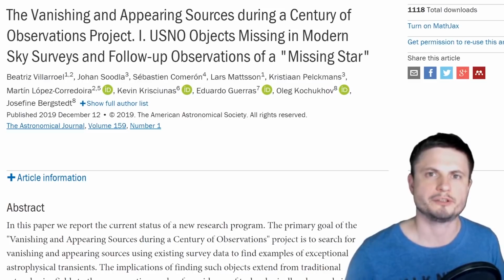Now, what do we mean by disappeared? Well, imagine looking at the night sky and recording all of the data and collecting all of the star information, and suddenly, when you look at it a few years later, one of the stars just disappears. It's no longer there, with no explosions, no appearance of any kind of black hole or neutron star formation, and no other signs. But what does this have to do with aliens?